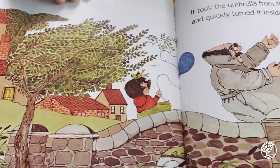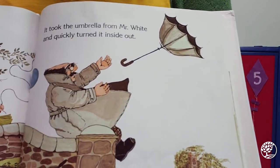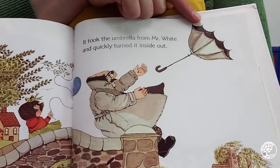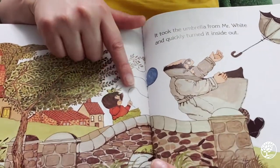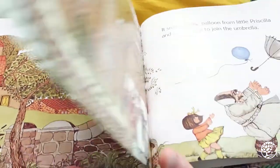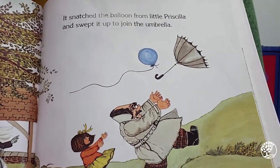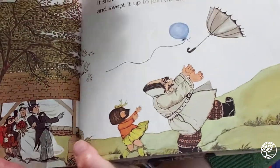It took the umbrella from Mr. White and quickly turned it inside out. Oh goodness, have you ever had your umbrella turn inside out? It's kind of scary when that happens. So it ripped the umbrella from Mr. White. We can see the little girl's got her balloon and the wind is blowing. It snatched the balloon from little Priscilla and swept it up to join the umbrella. Oh goodness, Priscilla's balloon went right up there with the umbrella.